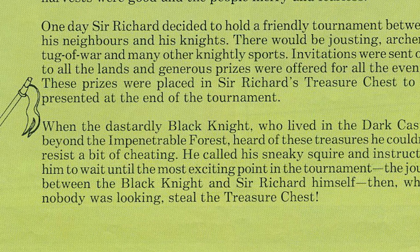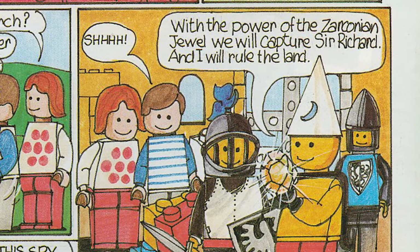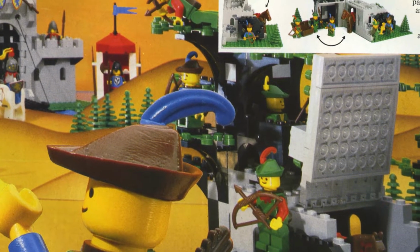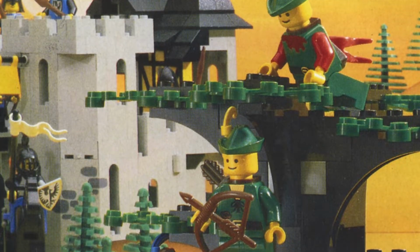However, the Black Knight was treacherous and attempted to steal treasure from Sir Richard. A Captain Indigo comic strip even reveals the Black Knight had plotted to capture Sir Richard and take over his land. The Forestmen wisely observed all the political intrigue from the safety of their forest hideouts, preferring to keep to themselves and wait for better opportunities.